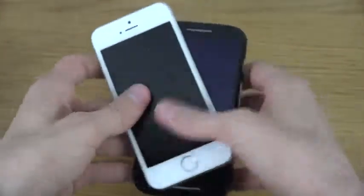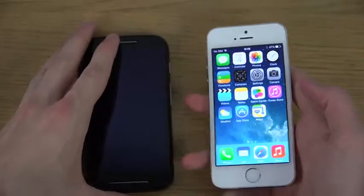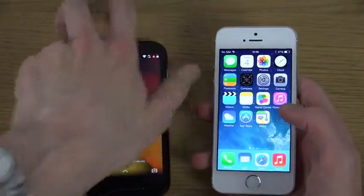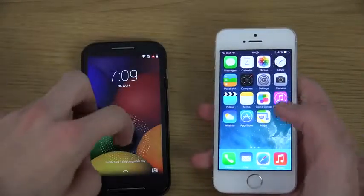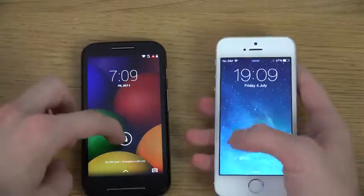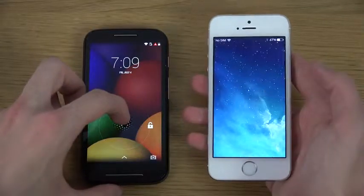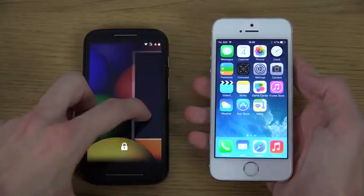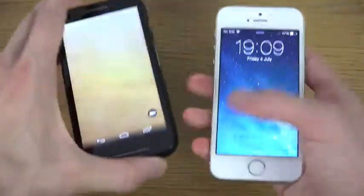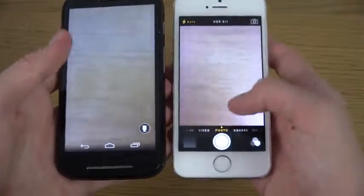But yeah, let's check them out a little bit. So you get a 4-inch display on the iPhone, high resolution, 1136x640, versus the 540x960 display that you get on the Moto E. You can see both have a very similar lock screen. You can unlock the device, and you also have quick access to the camera on both these two devices, down here at the bottom corner.